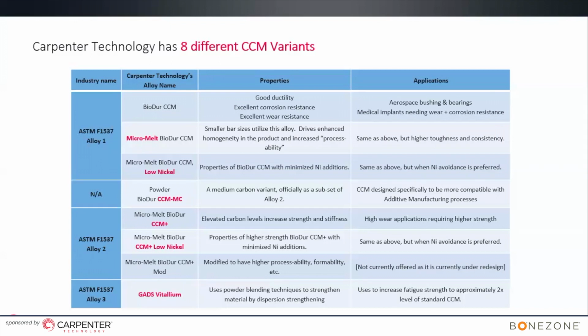Specifically, we had areas where we needed improved processability, areas where we needed improvement for printability, areas where we were focused on a lower level of nickel to support nickel allergies and nickel sensitivities. And over the years, we have generated 8 different variants of the CCM platform, 3 of which exist within the alloy 1 space, one that has an improvement shifting from Biodur CCM to micromelt for a consistent microstructure, smaller grain size, improved processability. Another variant changing the nickel content to support some of the nickel sensitivities within this market.